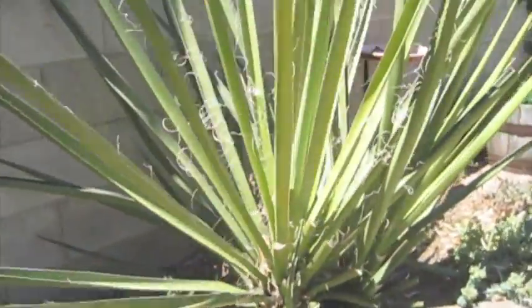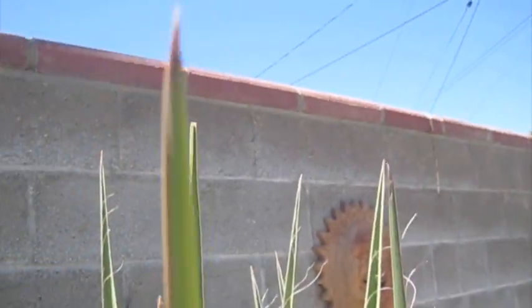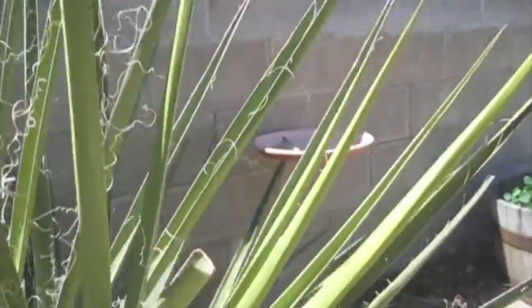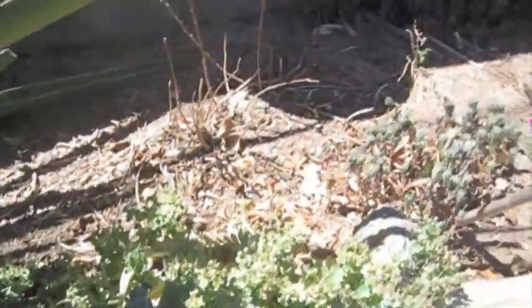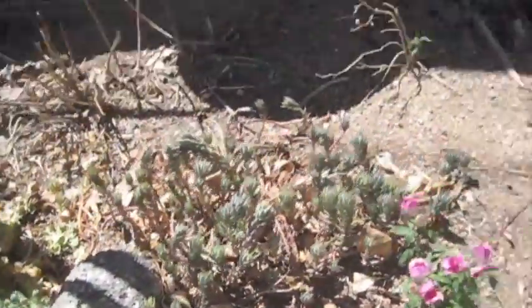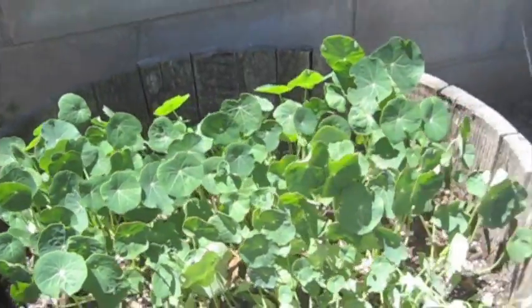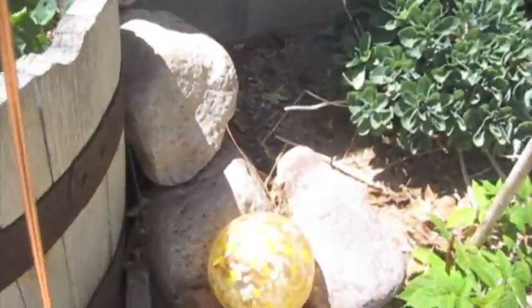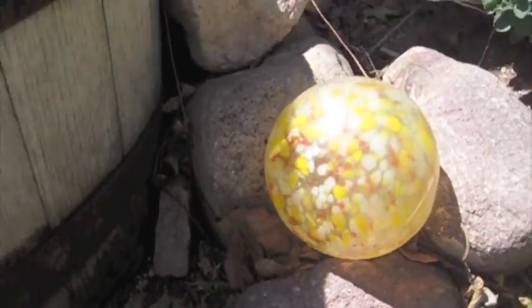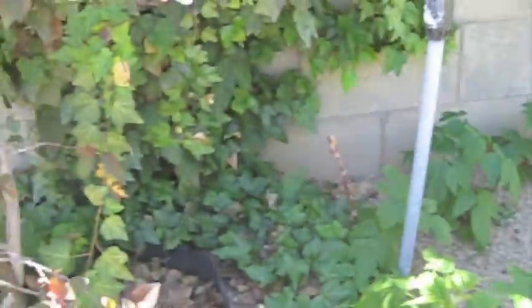Yucca plant, which I had to cut the little tips off because these little suckers are sharp. They'll poke an eye out. And some succulents, ground cover. Those my mother planted. I do not remember what they are. Some kind of flower. And a little butterfly. And a little garden, whatever thingy. And a little tree, which I don't know what it is either. I know, lame, huh? Okay, now we're getting into what I know.